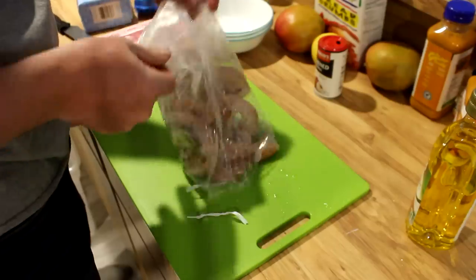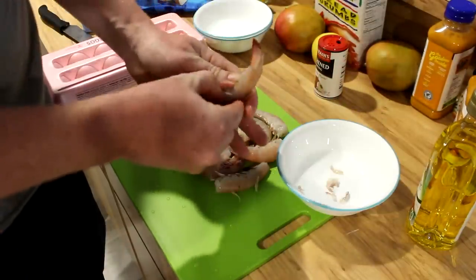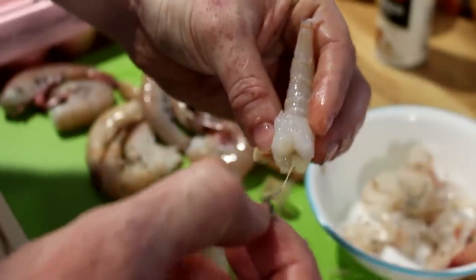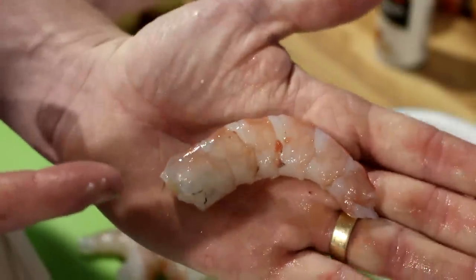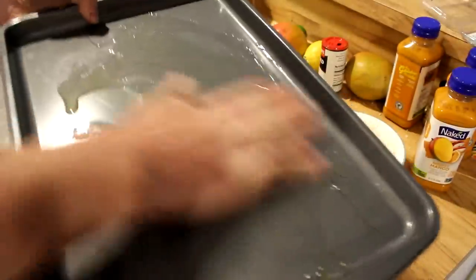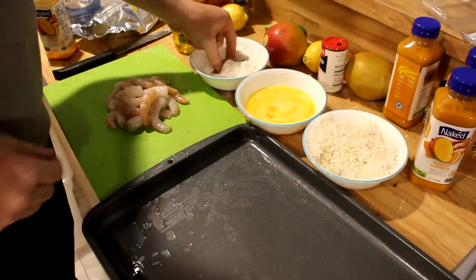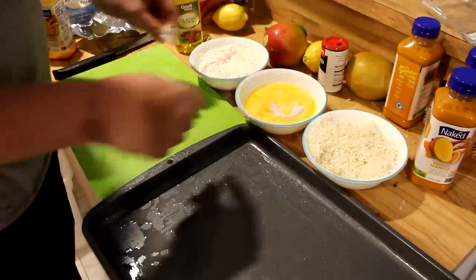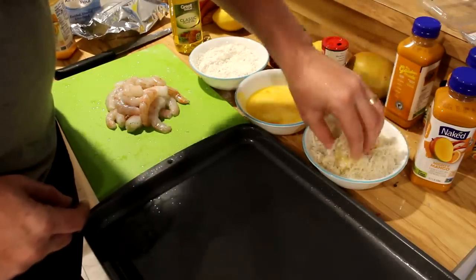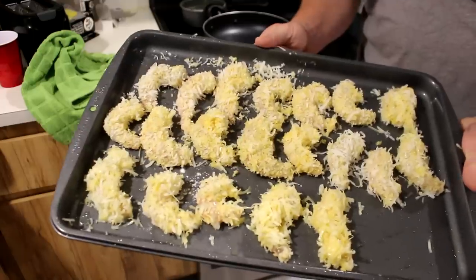425, start. Look at the size of these prawns. They were caught in the Gulf just yesterday. Go ahead and shell them. Look at the size of that. That is a huge piece of meat. This is looking pretty good.